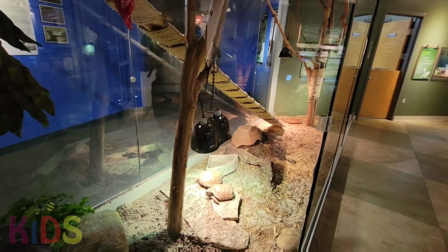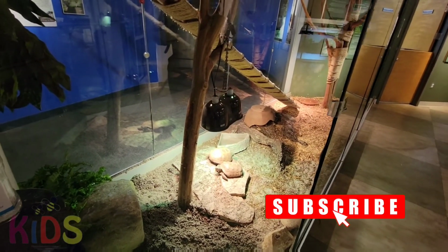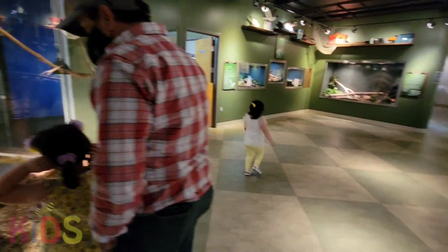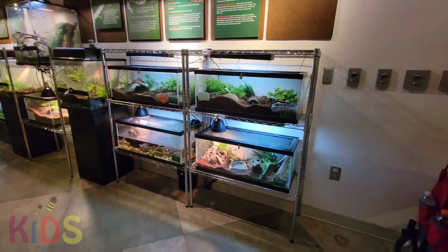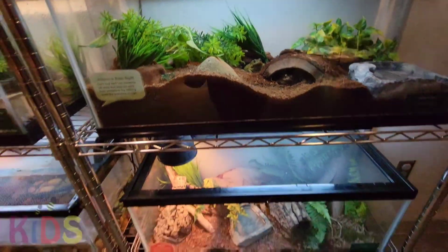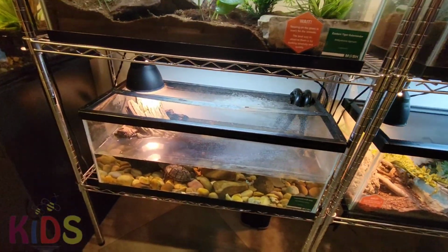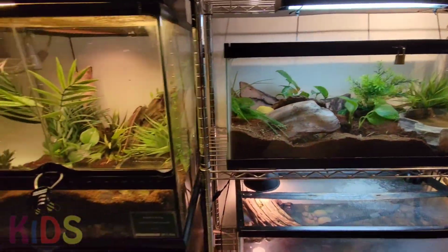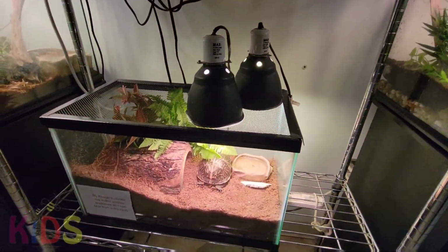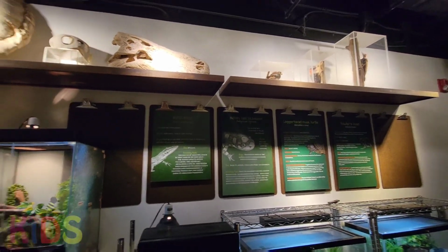Look at the turtles here, guys. Like here. Look at the turtles. Look, see? They are there. There's a frog here. Like two frogs here. Look, there are more turtles here. Mama turtles here.